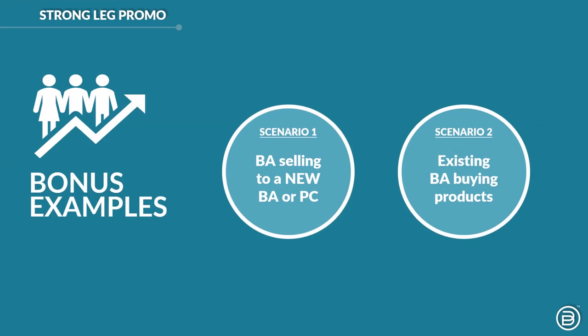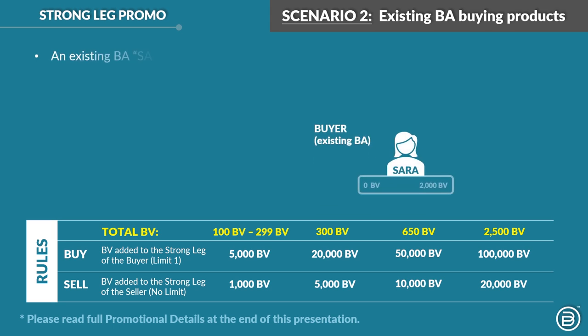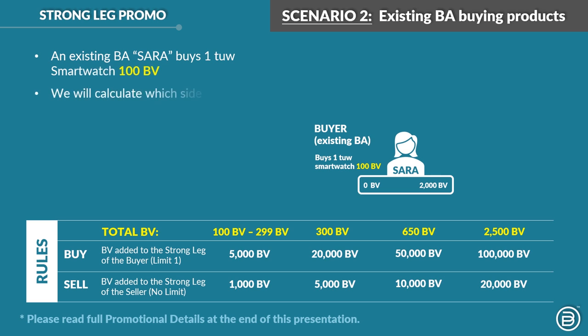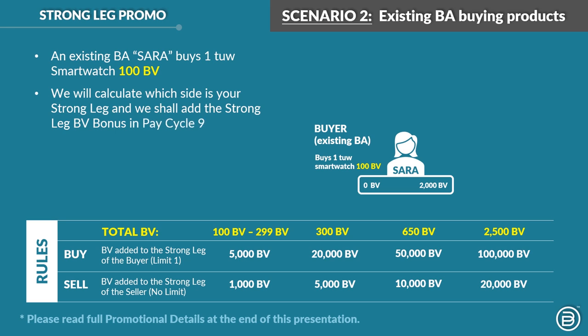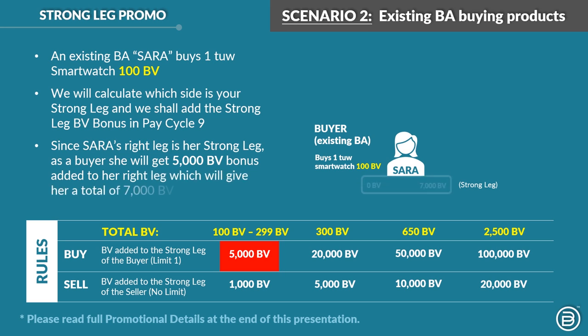Now let's try the buy example. An existing BA, Sarah, buys one Two smartwatch, 100 BV. We will calculate which side is your strong leg and we shall add the Strong Leg BV bonus in Pay Cycle 9. Since Sarah's right leg is her strong leg, as a buyer, she will get 5,000 BV bonus added to her right leg, which will give her a total of 7,000 BV at the beginning of Pay Cycle 9.